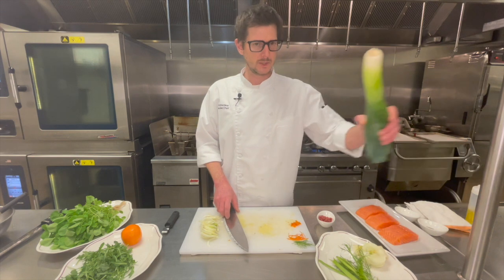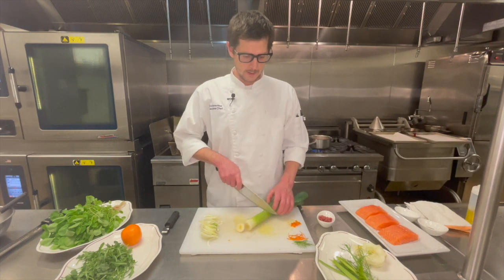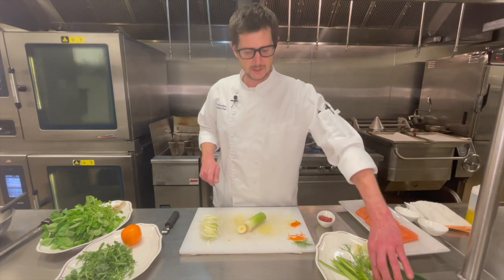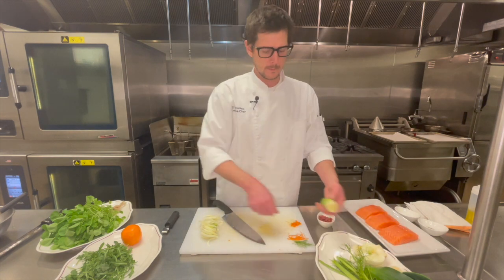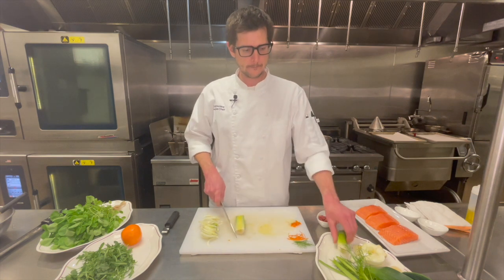And then we have a leek, which is part of the onion family. Basically like a giant green onion. It's very mild. The flavor is not nearly as strong or pungent as an onion or scallion. It's almost a little sweeter. So it adds a very nice balance to this dish.